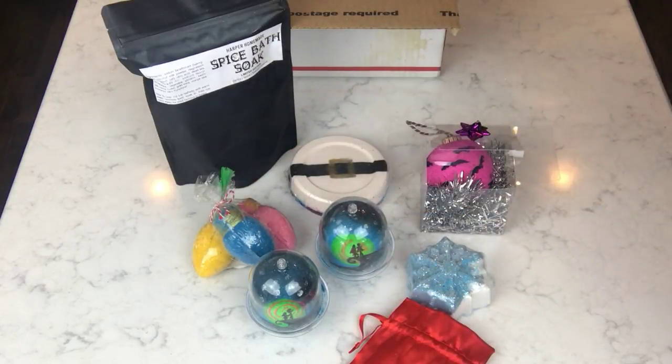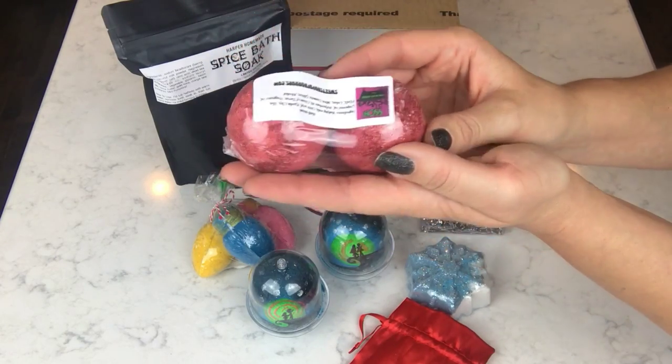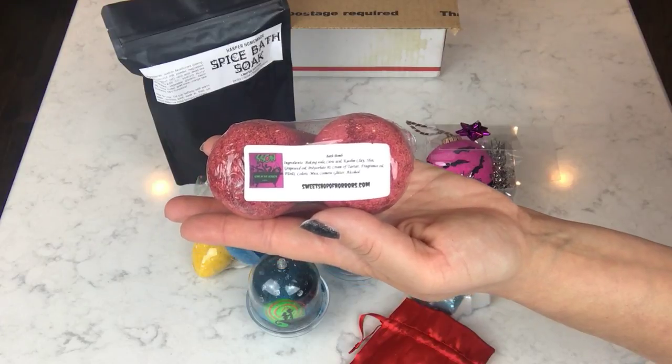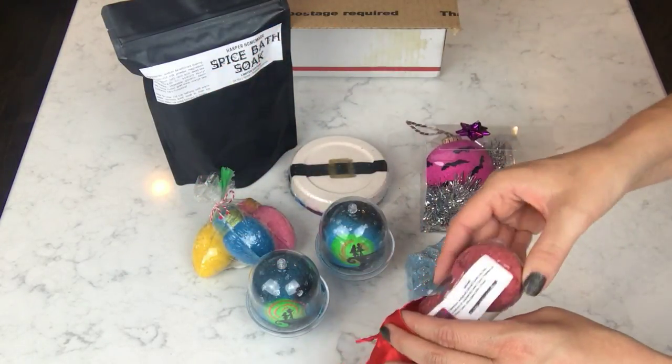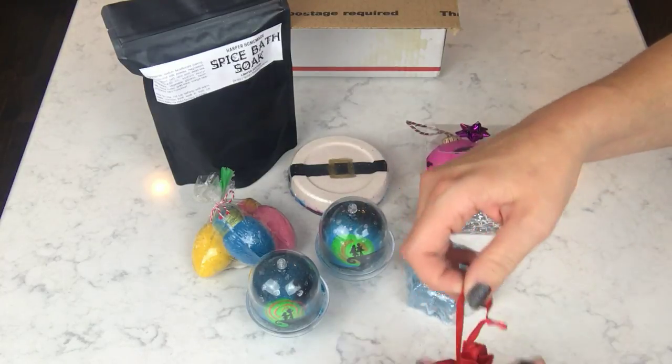These are super, super shrink wrapped, so I can't smell these actually through the wrapper, but I got two of these. So I don't know yet if I'll be giving the other one away, or maybe whom I'll be giving it away to, maybe a Christmas gift.